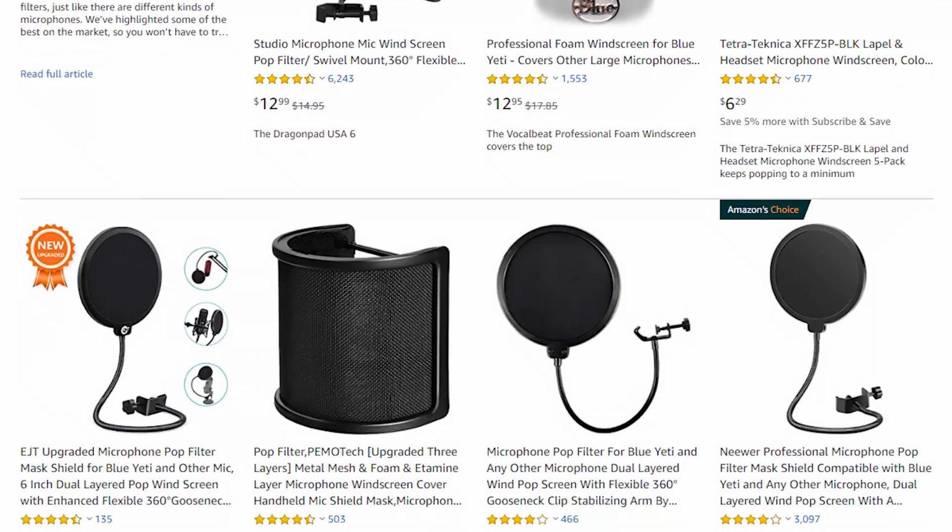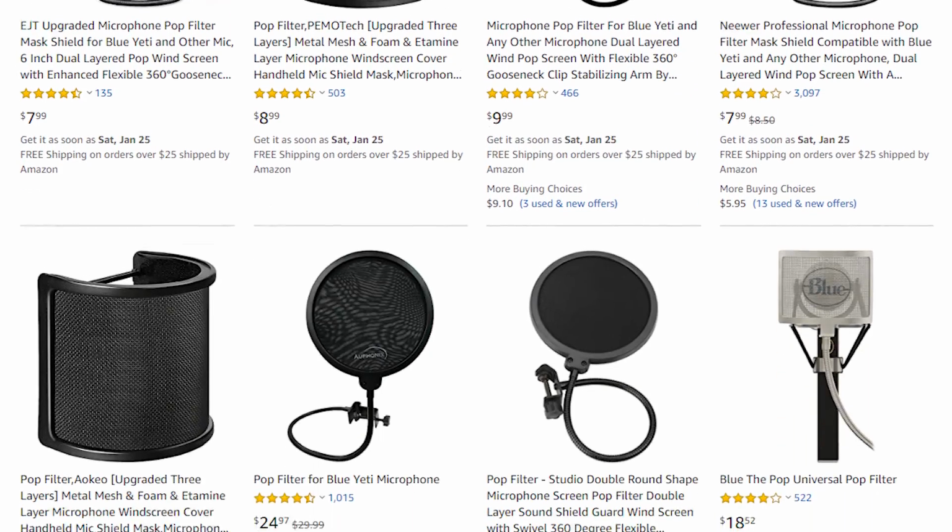But to be honest, a pop filter is going to get dirty at times, so I don't really recommend getting an expensive one, because you probably will replace it in the future, because since you're talking into it and projecting, you're also spitting on it, which means it's gonna get dirty in the long run.